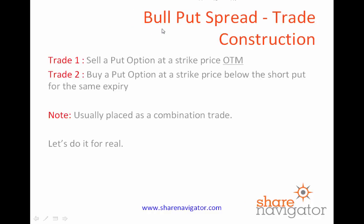So how do you construct one of these bull put spreads? Well, there's two trades. The first part of the trade is you sell a put option at a strike price which is out of the money. Out of the money for puts is when the strike price is below the current share price. So in essence, the first part of this trade is we're insuring the value of somebody else's shares at a much cheaper price, and we're getting paid a premium for doing so.